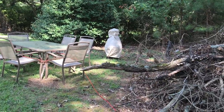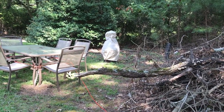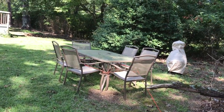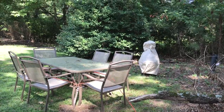I did not fasten down the chimenea. Again, it's very, very heavy. It's solid cast iron. It's got a high weight to surface area ratio. It's not like the patio set here with a lot of flat areas, a lot of open areas. So I'm going to leave that there. Again, if the wind gets to where it's going to pick that up and fly it around, I got bigger issues.